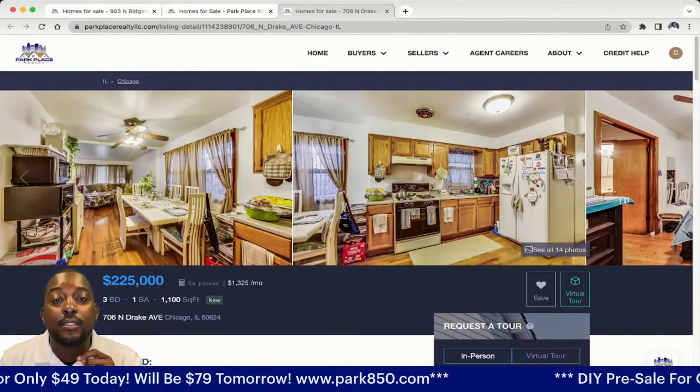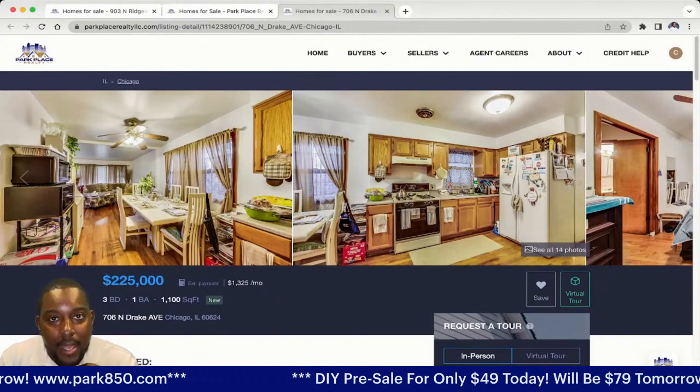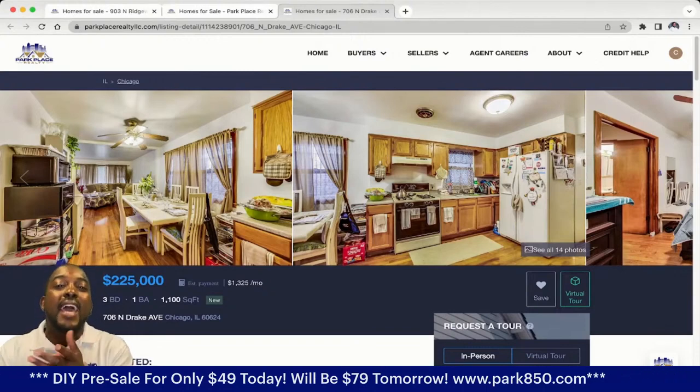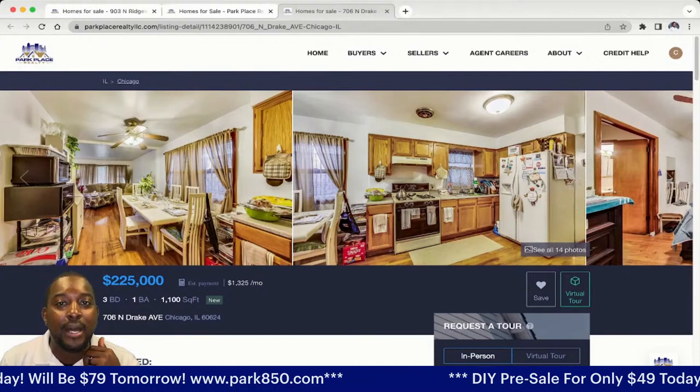What do you need to get to refinance? 620, 650, 680, 700. The higher, the better, right? But guys, listen, now I'm down to $1,300 a month. I'm saving money now. Everybody put in the comments, saving money.